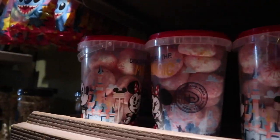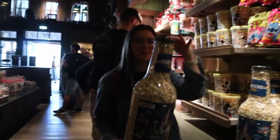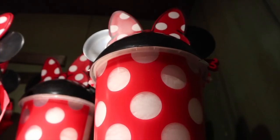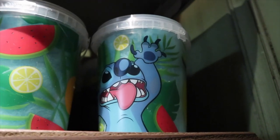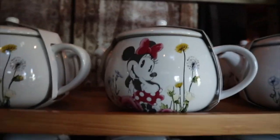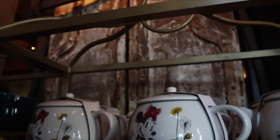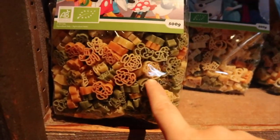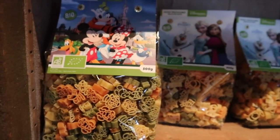Look at this. Hold on. Nearly bigger than again. Alright, hold on, without the chocolate. So this is candy floss, but in like a mini tart, which is kind of cool. Or you can get a Stitch one, which isn't as cool as that one. I really like this teapot. You could get that home. Oh, Donald. Frozen. And Mickey and Friends. That's kind of cool.